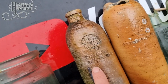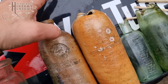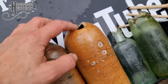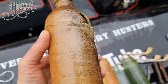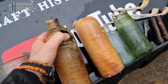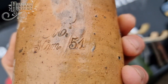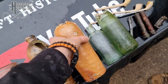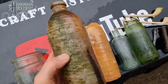This one does have the handle missing, and this one's got the neck missing, so they make a right nice old pair. But what I think I'm going to do is wait until I find a top for this and give it a repair. So that's not going to happen just now, but I'll keep my eye out for a neck, and also keep my eye out for a handle for this one, and then I'll be able to repair it. But interestingly, this one's got a number 46 on, and this one has got a number 51. So these are probably different sizes or come from different natural sources, maybe where the water comes from, or maybe they're just different makers, not really sure.